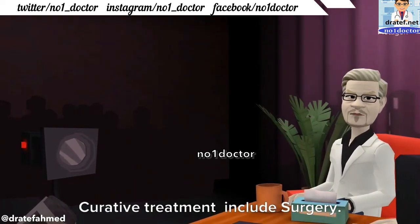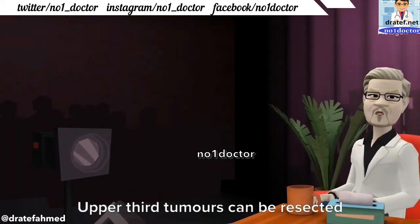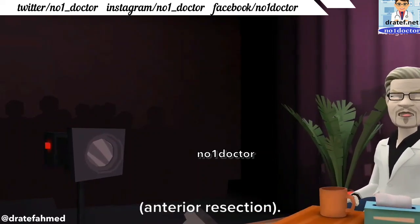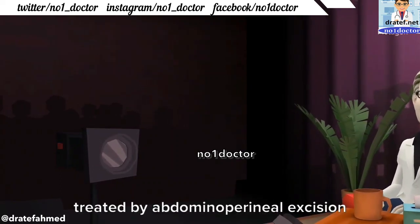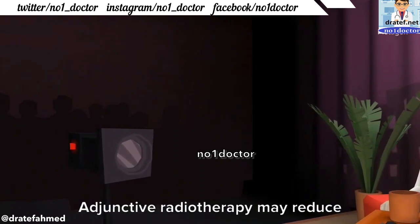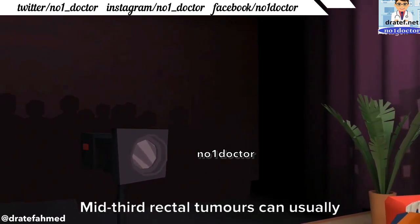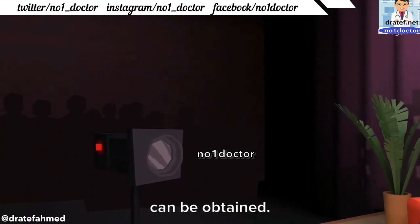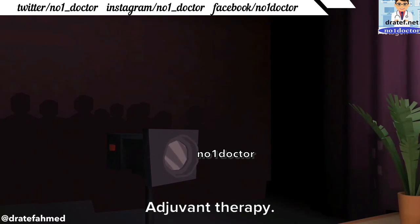Curative treatment includes surgery. Surgery depends upon the distance of the tumor from the anal verge. Upper third tumors can be resected with restorative anastomosis between the sigmoid colon and the lower rectum, anterior resection. Lower third tumors, less than 5 centimeters from the anal verge, are usually treated by abdominoperineal excision of the rectum, with a terminal colostomy. Adjunctive radiotherapy may reduce the incidence of local recurrence after abdominoperineal resection. Mid-third rectal tumors can usually be treated by anterior resection, provided satisfactory distal clearance can be obtained. The operation is easier in women, in whom the wider pelvis facilitates dissection.